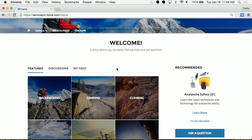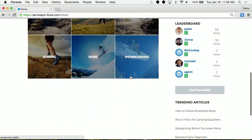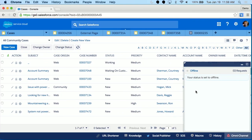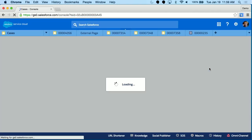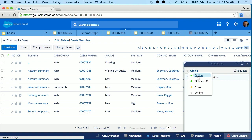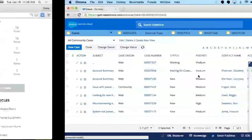Now, hopping back to this, you notice that I had a chat button available here. And right now the chat says that it's unavailable. It's because there are no agents online. So what I want to show you is I'm going to come here to the console. This is a different console than what I showed you before. And in my omni-channel status here, I'm going to set myself to being online. So now I'm an agent available to take incoming chats.